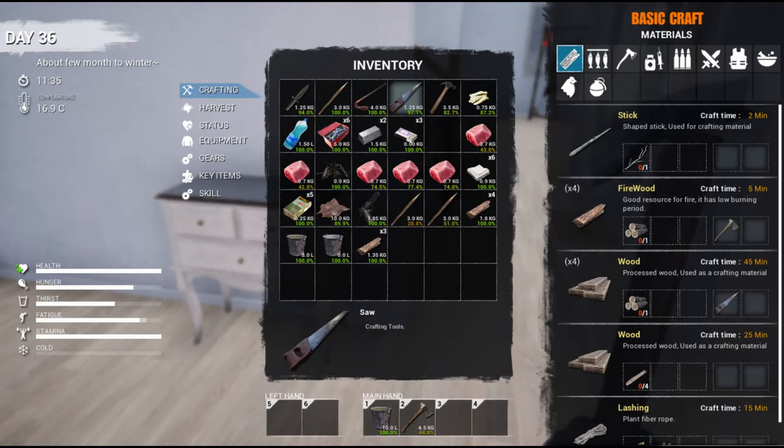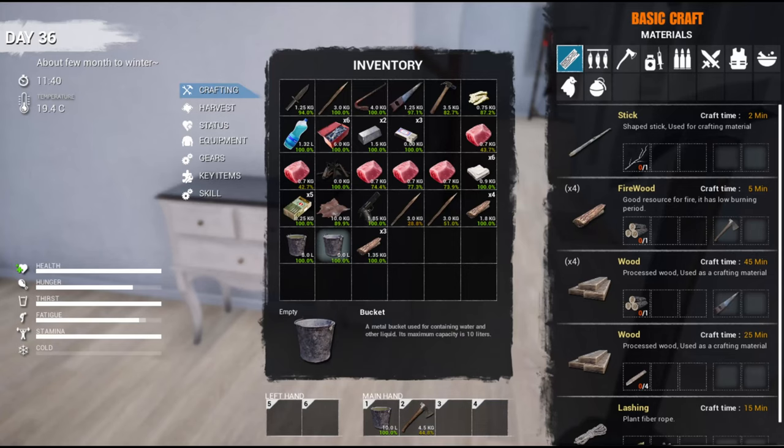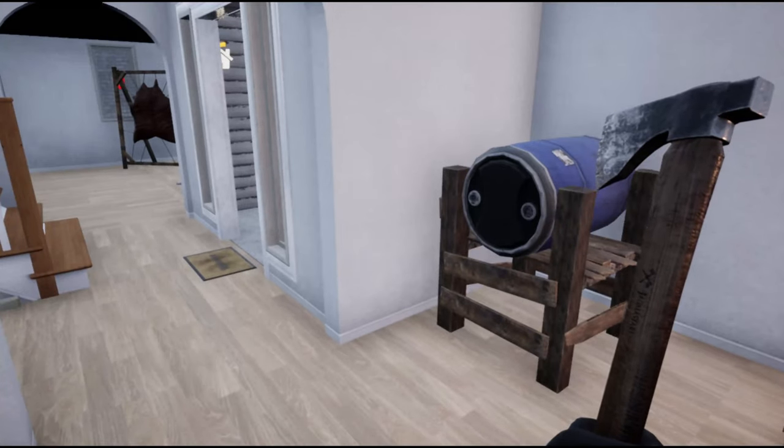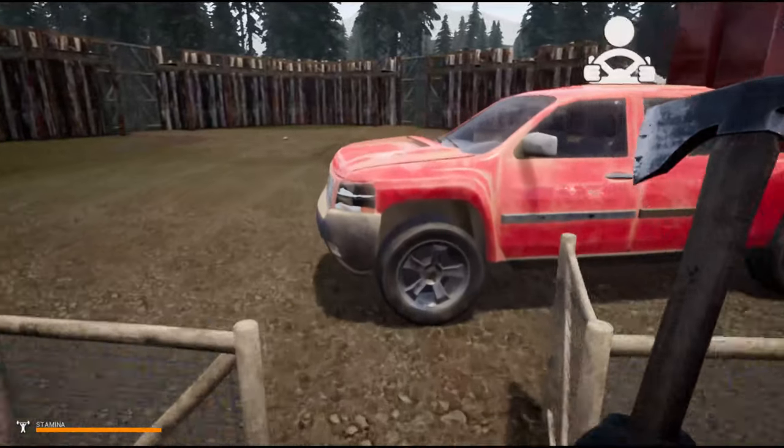Yeah, we just did our water run. Let's drink a little. Not drink enough. My health is almost all the way back. That's good. Let's go check on our ingots.